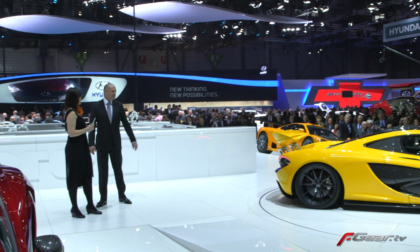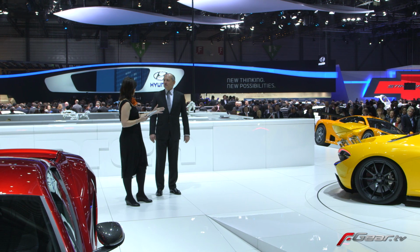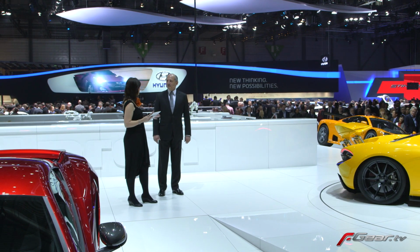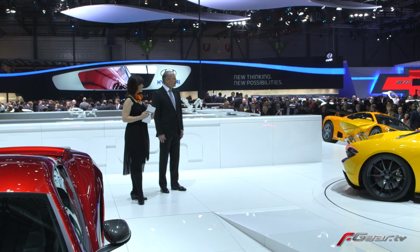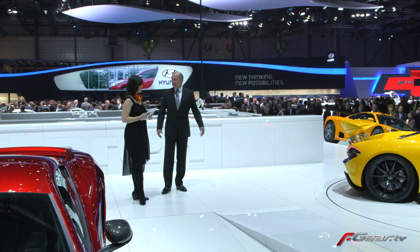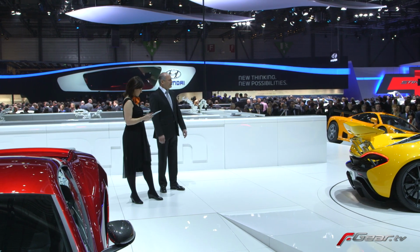Ron, great to see you at your second International Motor Show. Now, this is the third car to come from McLaren Automotive in just 2 years, the McLaren P1. Absolutely, we're on target. When we formed the company, we said we'd bring a new model or derivative every year, and so far we've achieved that objective.